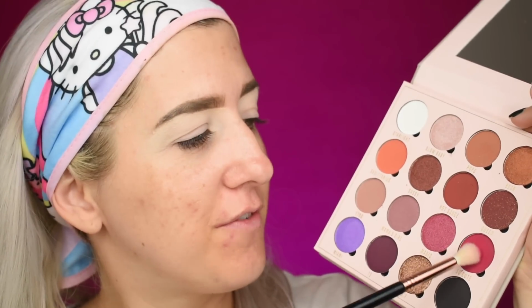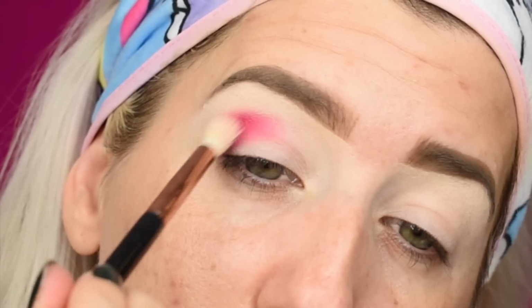Now on my Sigma E35 brush, I'm going to tap into So Cute because I can't resist it, because it's so cute. And I'm going to be blending right into my crease, and we'll see how that goes. It's going good. Wow, that is pigmented. Okay, I love it already. Wow, that is coming in hot right out of the gate. Holy moly.